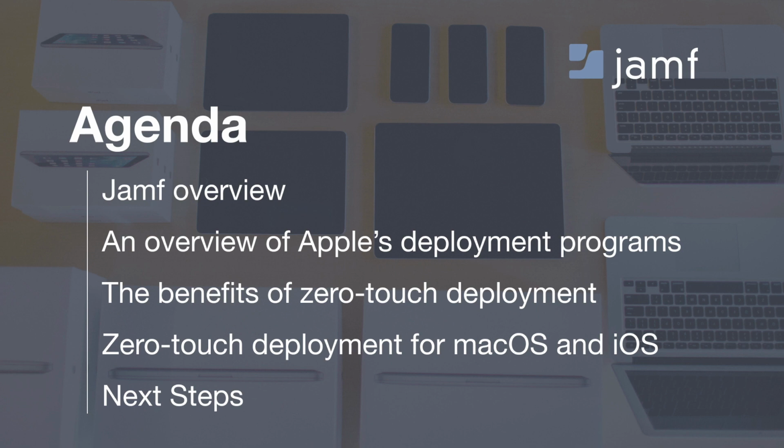Here, I have an agenda to review quickly. We'll start off by talking a little bit about who Jamf is and what we do. We'll dive into an overview of the deployment programs Apple has in place to help you. We will talk through some of the benefits of a zero-touch deployment. We'll also spend some time taking a look at what this looks like on macOS and iOS. And we'll get you set up with some next steps to help make a zero-touch deployment happen in your organization.